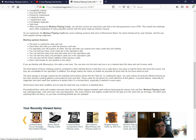It can tell you how many court cards are in the spectator's pile, how many even or odd cards are in their pile, how many reds and blacks are in their pile. Also the values, the addition of the previous cards. So if you take the previous cards, you can add up the values and tell what that is. And it also reveals the position in the stack of that card, its own position. It also works with the Mnemonica stack. It's very interesting. The back design's kind of inspired by the Italio, which I'm a fan of.